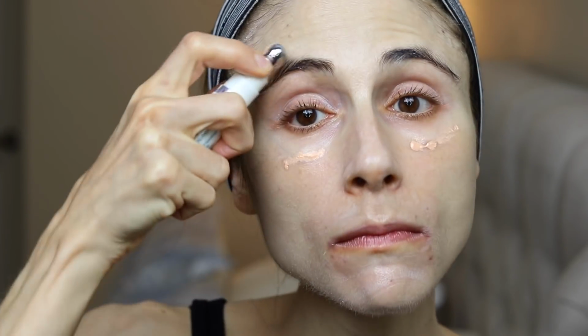So I just put a little bit around my periorbital area, my periorbital bone here, and I just kind of dab it in with my finger.